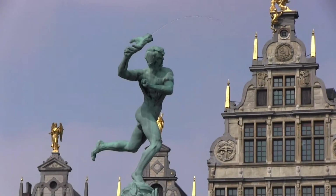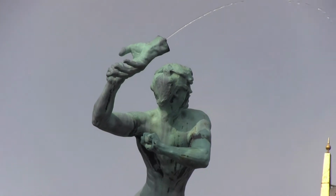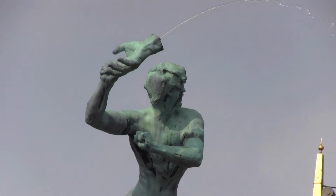this impressive statue of Barbo in front of City Hall. If you look closely, there's water spurting out of the severed hand. A little too realistic, don't you think?